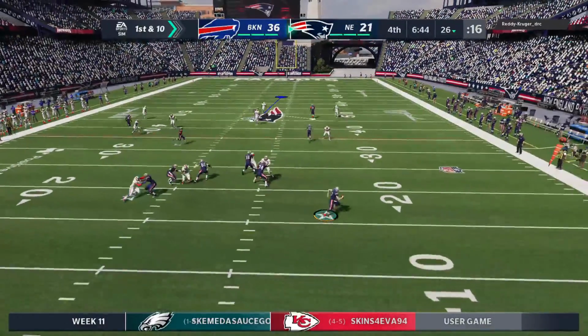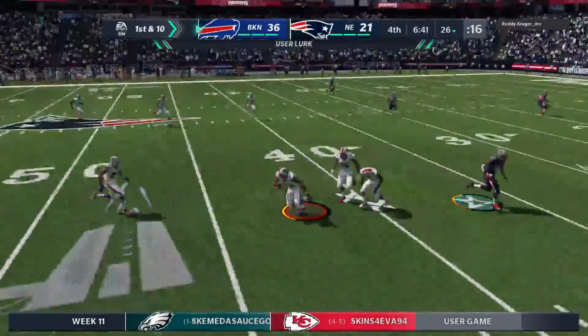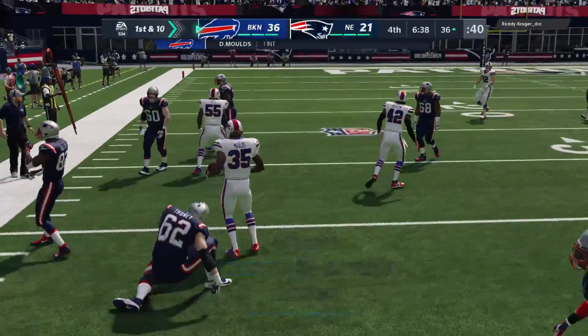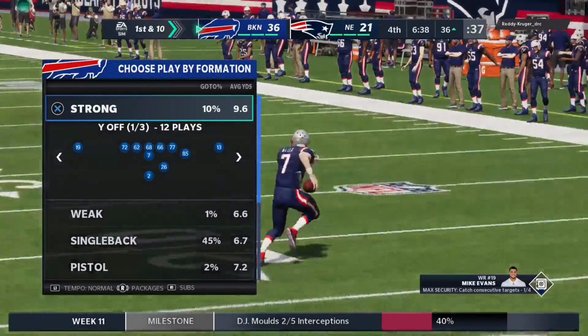Throwing after the interception. Wilcox. He'll fire this deep for Gallup. And my goodness, another interception. Picked off right around the 43. And they will finally get him down as he's all the way to the 36-yard line.